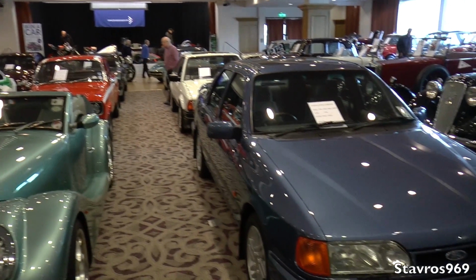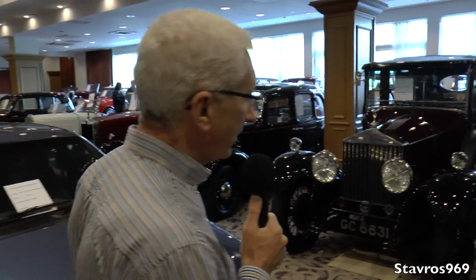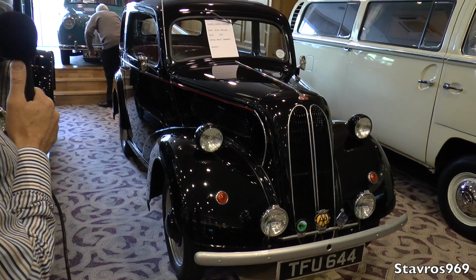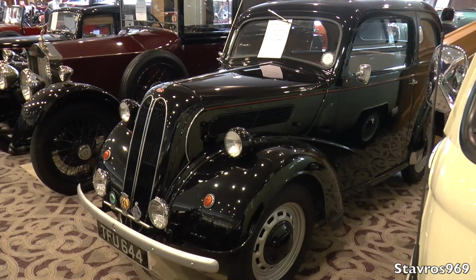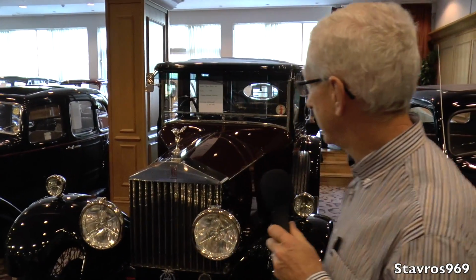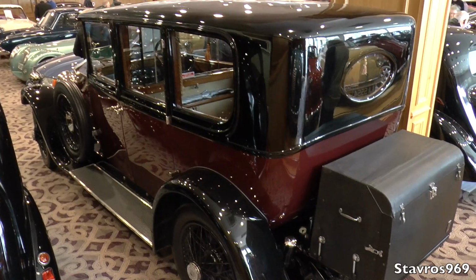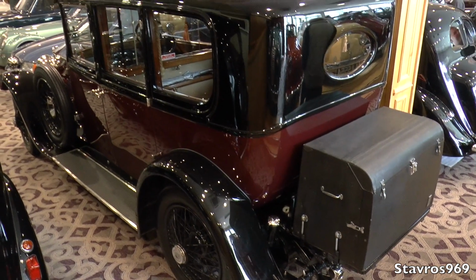Indeed. Very collectible. And just across from this Triumph TR4, we have a lovely Ford Popular, beautiful Ford Popular. That's from 1959, and the paintwork's absolutely super on that car. Sometimes we have had a Ford Popular in that condition. A Rolls-Royce 20. Again, prestige vehicle, absolutely fabulous.